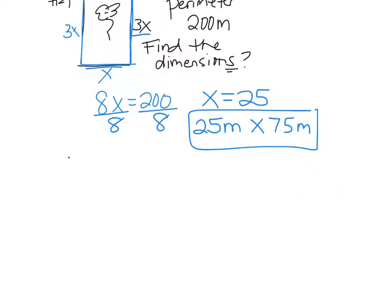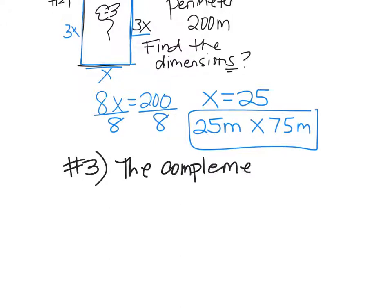All right, number 3. Here comes another geometry problem. It says here that the complement, it's spelled differently, I think it's with an E. It's not like, oh, you look pretty today. It's not that kind of complement. The complement of an angle, did I go too fast? I can slow down. I can't. I have 1 speed. It's fast.